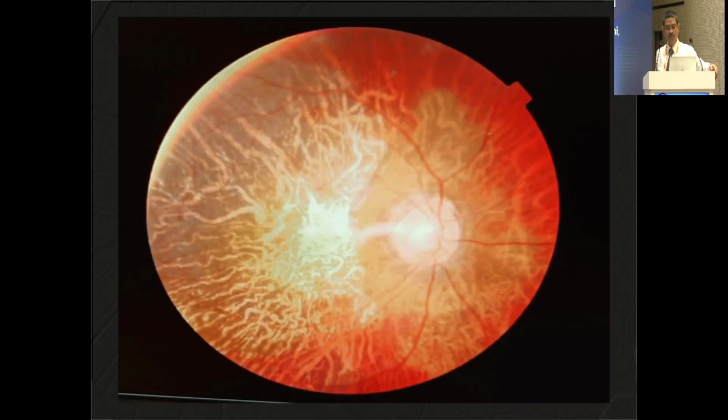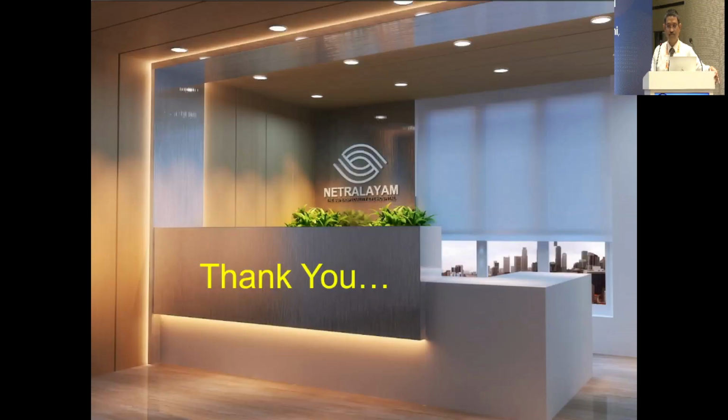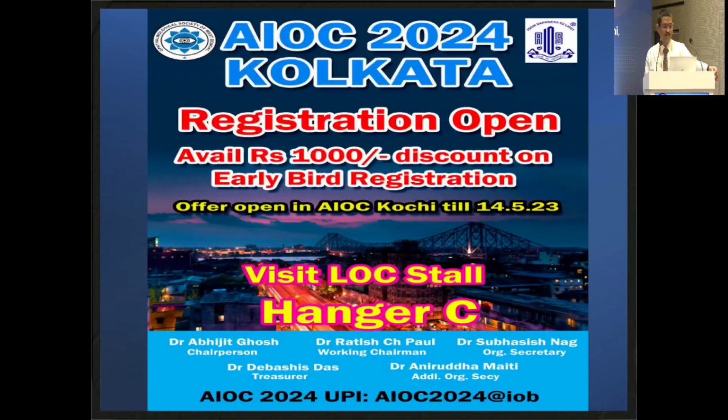So this is the post-operative picture after 7 days. You can see the extensive area here; even with the utmost precaution, I could not save the extensive part. But I was very lucky to preserve the subfoveal area of RPE. So the patient had a nasal scotoma, but still had a significant amount of vision because the subfoveal RPE was preserved. This is the other eye picture, and this is the OCT at 6 weeks after surgery. This is just to open for discussion, and I invite all of you to AIOC2024 in Kolkata, the city of joy.